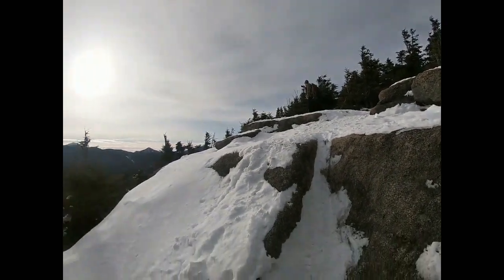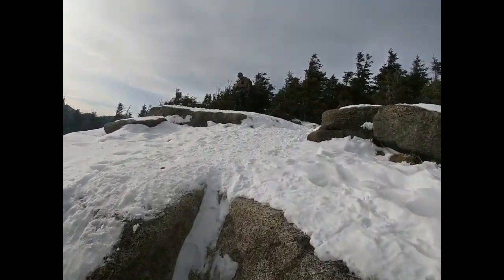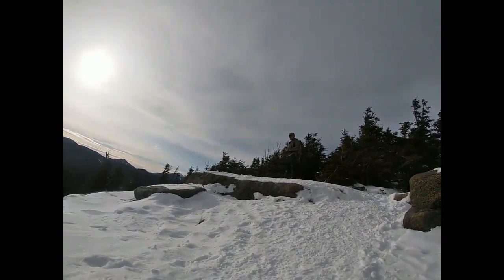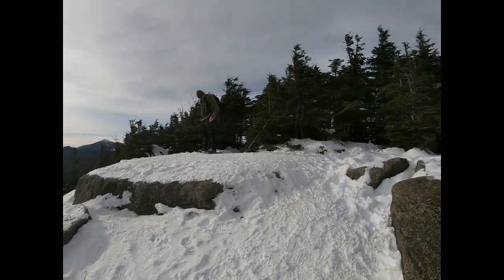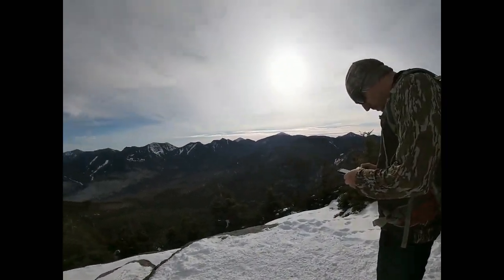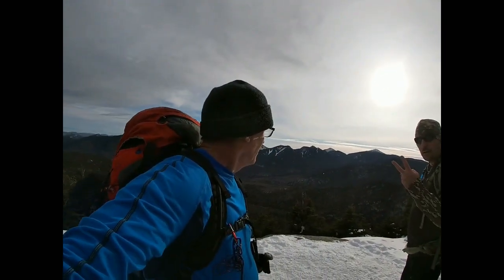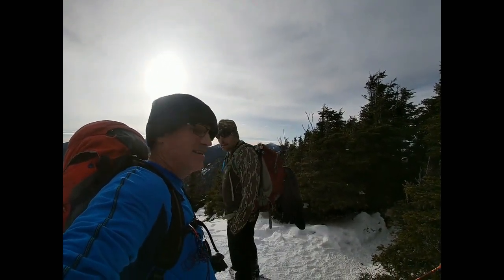Love that feature. Here we are at the summit. It turned out to be a lot more work than I thought it was going to be. Awesome views. Big Slide, number 5, Winter High Peak. Number 5, right? Yep.